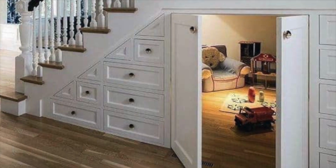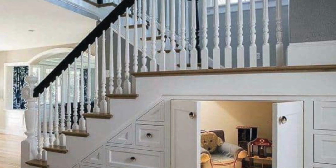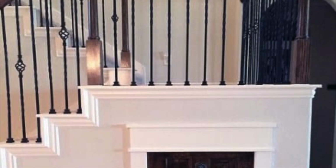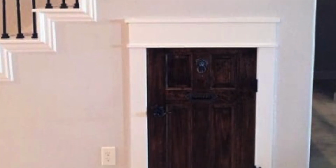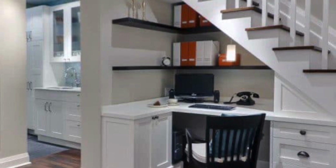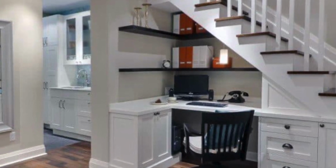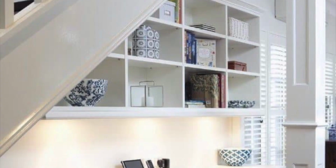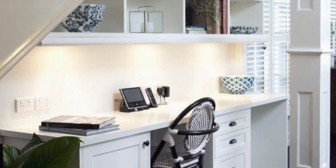If a kid's playroom is high on your list, what about turning it into a cute little nook for your kids or grandkids? I think this is such a cute idea. And if a home office for you or your loved one is out of the question right now, this is the perfect space to create a tiny one, but still a space for you to work in.